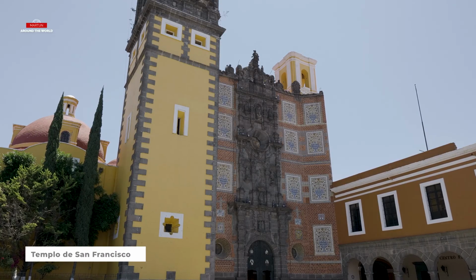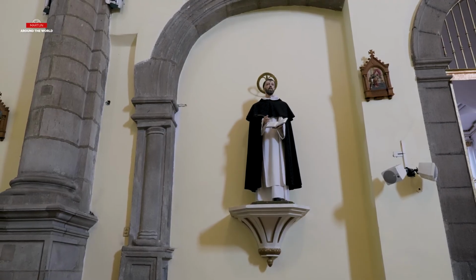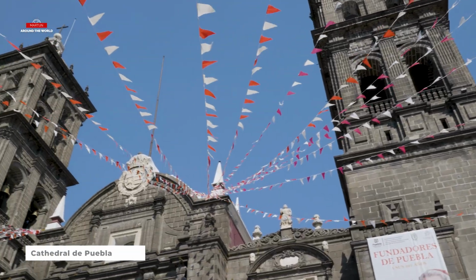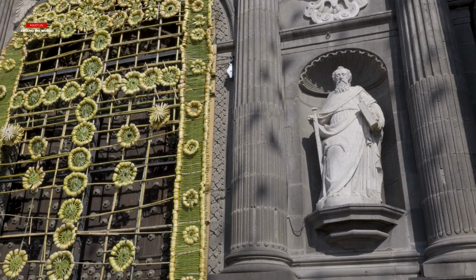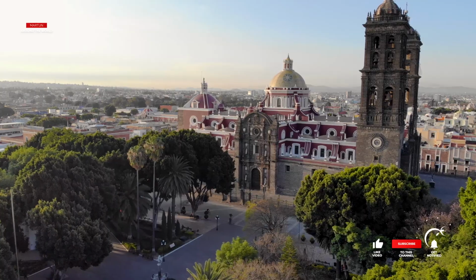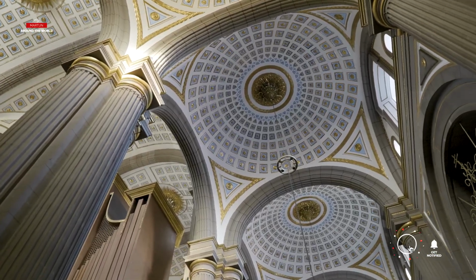And then this colorful beauty, Templo Conventual de San Francisco, and it was built between 1535 and 1760. And then this big one, La Catedral Basílica de Puebla. It is considered as the most representative monument of the city, with two 70-meter-high towers. And that was a project. The construction of the famous towers of this cathedral took almost 2 centuries.